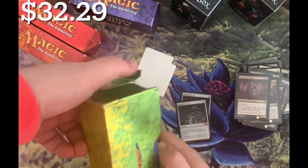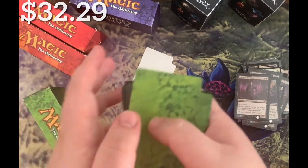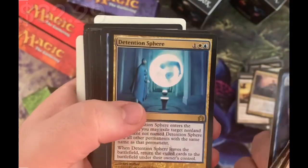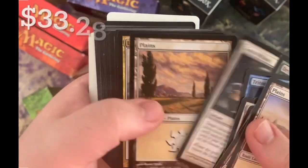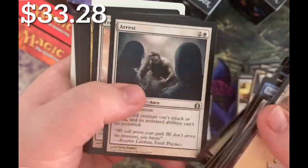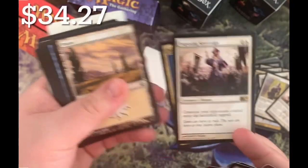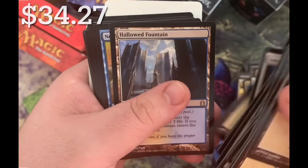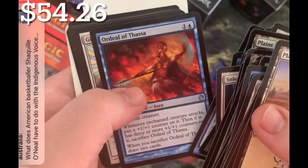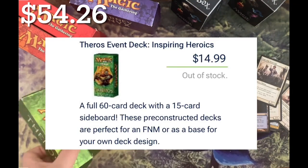Alright, I'm pretty sure that the Theros one had a shock land in it. What was it? Hallowed Fountain, maybe? Detention Sphere. Another Detention Sphere. Hey, there it is. Awesome. Hallowed Fountain. Sweet. And an Imposing Sovereign. Okay, cool. Righto.